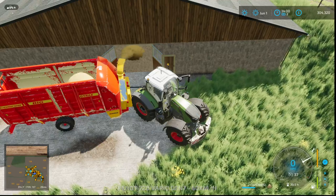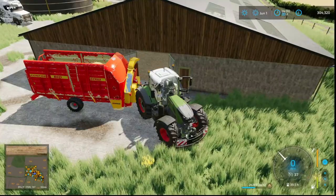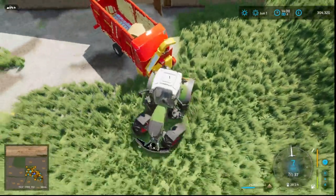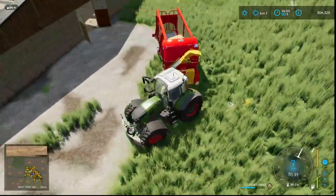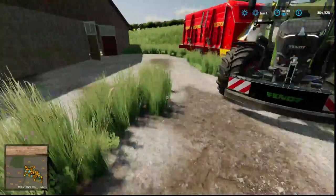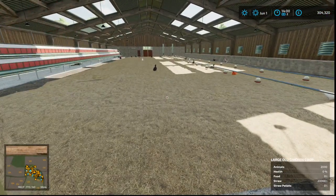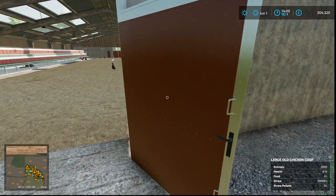Pump some more straw in there. Okay, that's it now. Okay, I think that's it. 20,000 litres. Here you go. Some nice new bedding. Happy days. Bye bye.